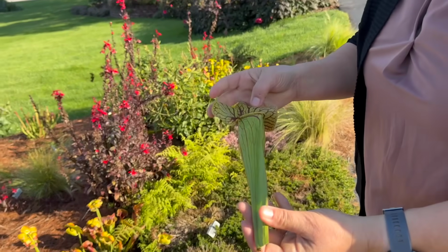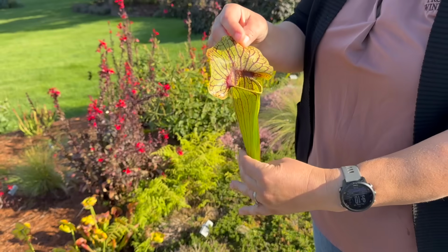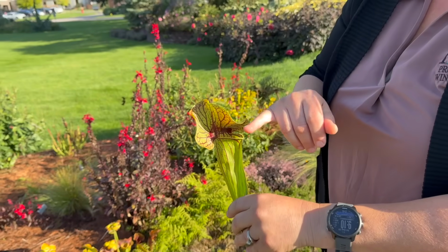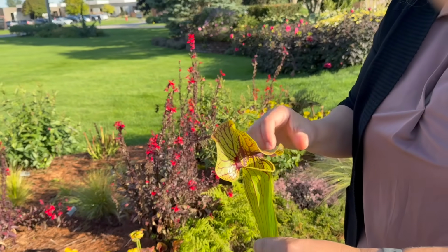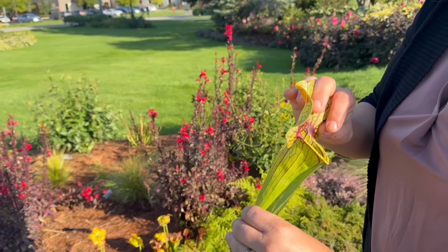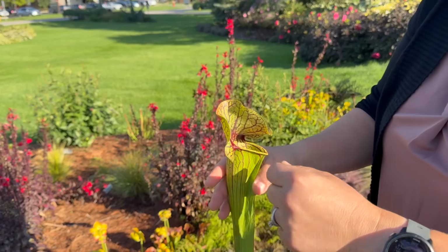the way these work is the lip of the pitcher here has nectaries, so they're secreting nectar that's drawing insects. And then it's typically a little bit sticky, and it's got a substance that acts almost like Novocaine. So when the insects come to get the nectar, they also become somewhat numbed or stunned from the substance and fall into the pitcher.